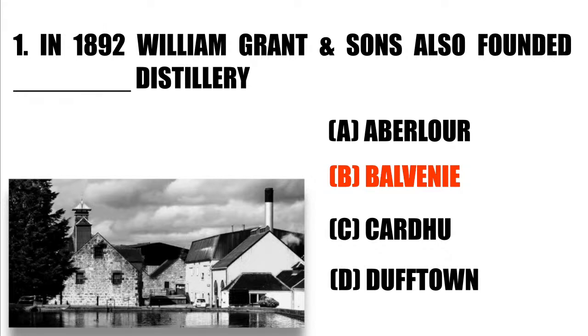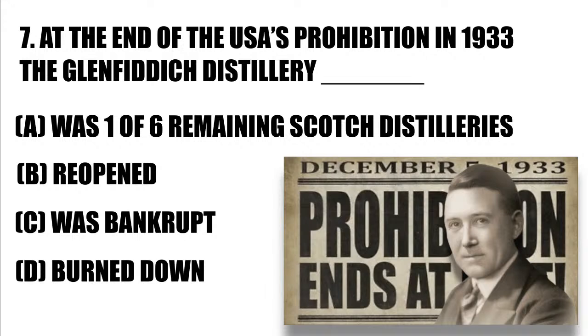You know what? Look at it. Up in the left-hand corner, it says number one. I didn't change the number. I numbered this one wrong. I'm not sure how I did that. Oh, well. At the end of the USA's Prohibition in 1933, the Glenfiddich Distillery was one of six remaining Scotch distilleries. So at the end of Prohibition, which one of these is true?